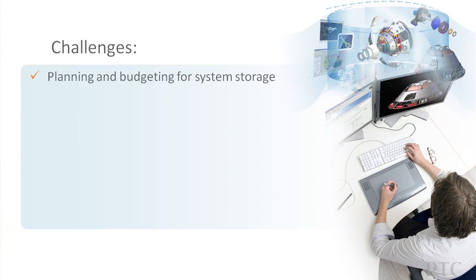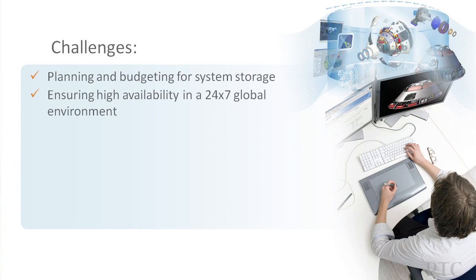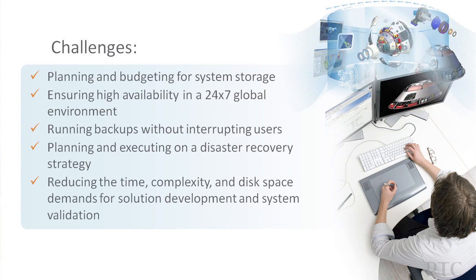We're here today to talk about some of the challenges associated with deploying Windchill and managing disk space. Some of those challenges include planning how much disk space you need, addressing the cost, ensuring that the system is going to be available 24/7 in a globally distributed environment, how to ensure that end users aren't interrupted by backup and recovery, and at the same time ensuring that you have a disaster recovery strategy. And then lastly, how to address the time, cost, complexity challenges of copying a production environment to use for testing and validation. Bob, what capabilities and benefits does NetApp provide for planning disk space in enterprise solutions like Windchill?